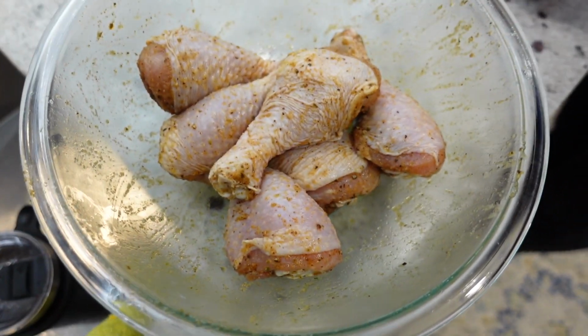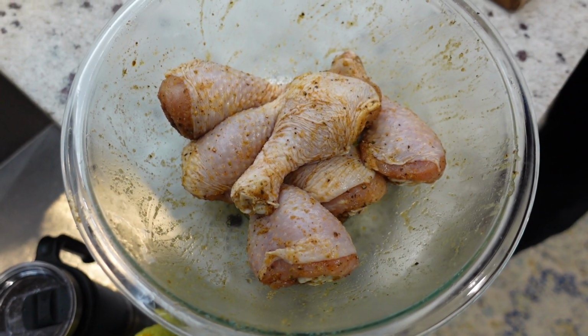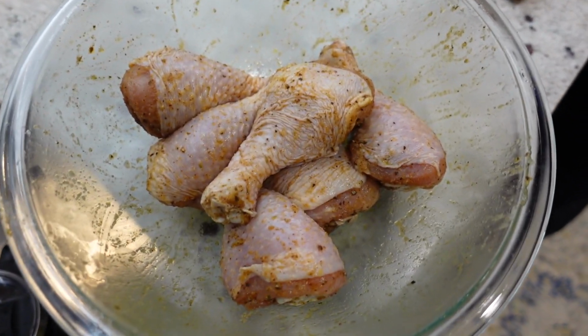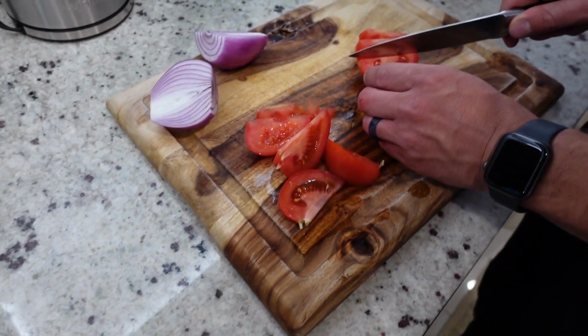So normally what I do is I take a protein, throw it on the grill, whatever it is, chicken, steak, whatever you're in the mood for. Tonight I'm doing chicken drumsticks. I love chicken drumsticks. So I just have them seasoned here with olive oil, salt, pepper, garlic salt, paprika, Italian seasoning. Just super simple. And now we're having a salad.